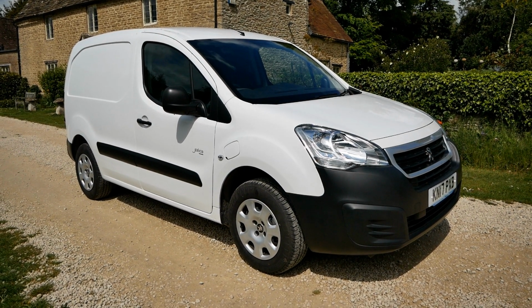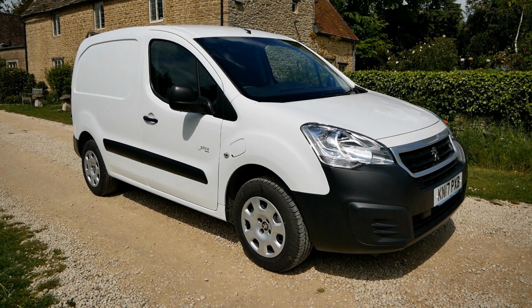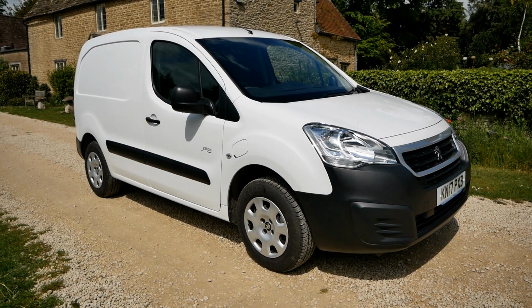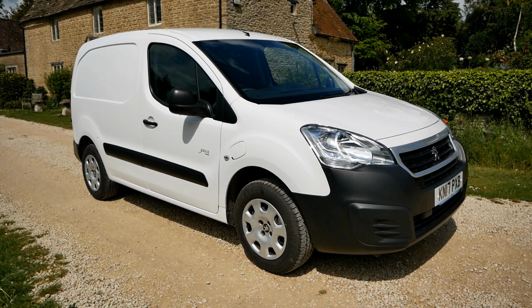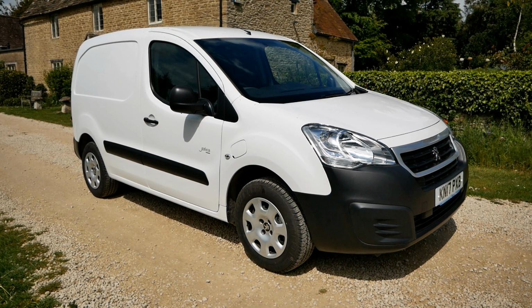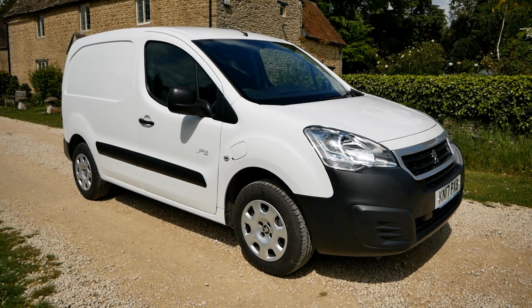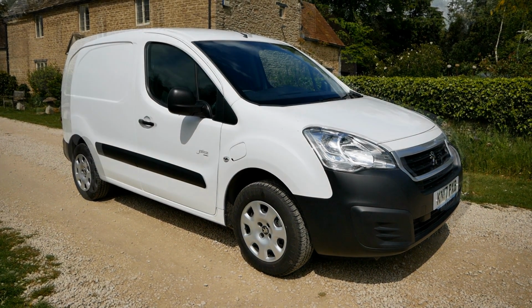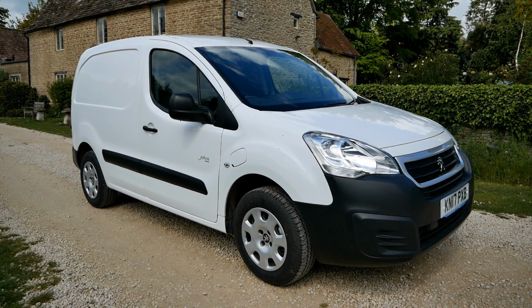So all I've got to do is get this into Peugeot to have that service, and then it's ready. So hopefully that will be done sometime next week. And yeah, if you're interested, then give me a call or email. Let me know your postcode, and then this will come to you on the flatbed, fully charged and ready to use straight away. And if you want a charger installed, I can organise that for you.